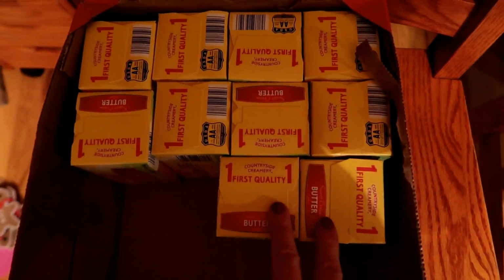Oh, I just see one more thing that I forgot to show you guys. I did stock up on 10 pounds of butter. Hopefully that will get us through the month. So that is it. That is everything for groceries for the month of January, for all of my stock up groceries. I think that we're going to do very well this month.